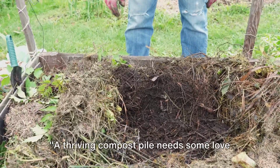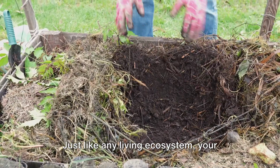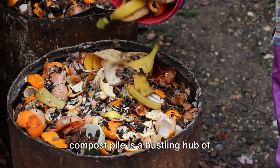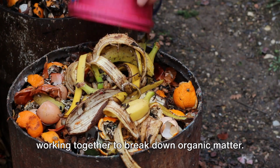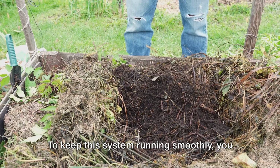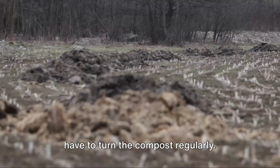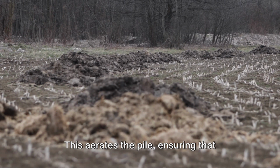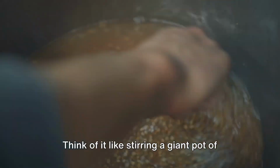A thriving compost pile needs some love and attention. Just like any living ecosystem, your compost pile is a bustling hub of microorganisms, worms, and insects, all working together to break down organic matter. To keep this system running smoothly, you have to turn the compost regularly. This aerates the pile, ensuring that oxygen reaches all parts, which is vital for decomposition. Think of it like stirring a giant pot of soup.